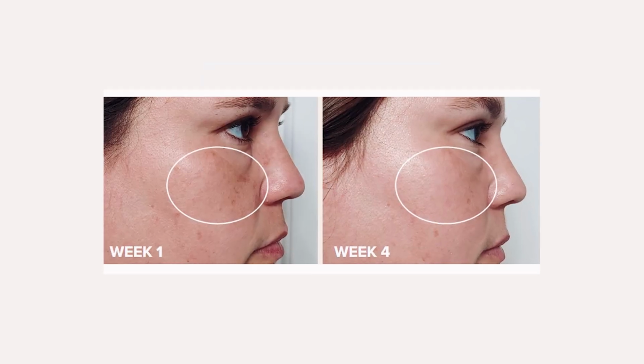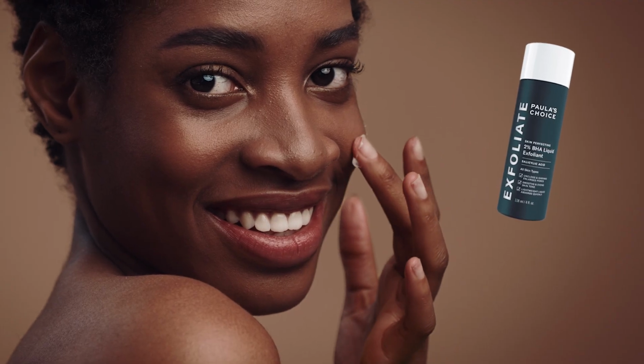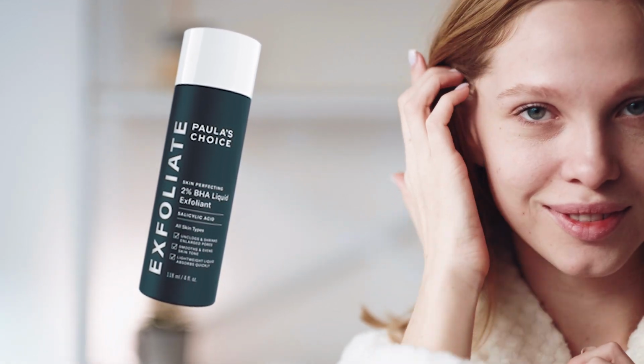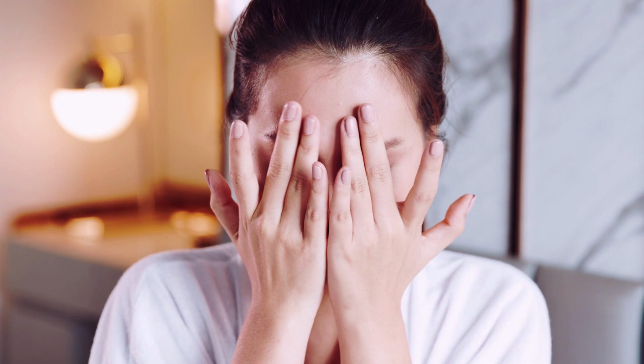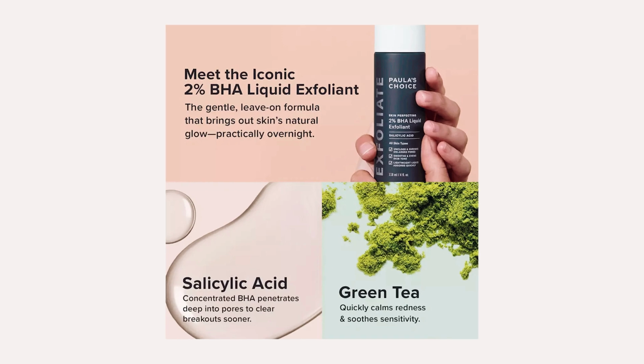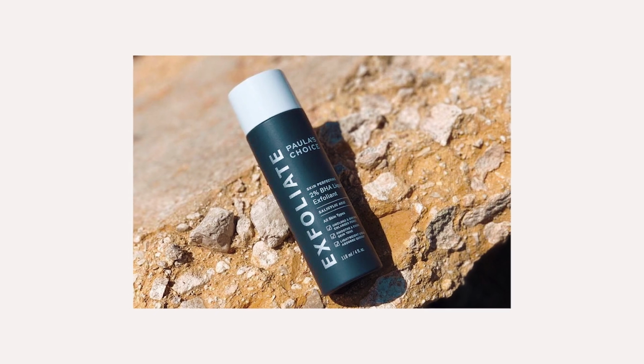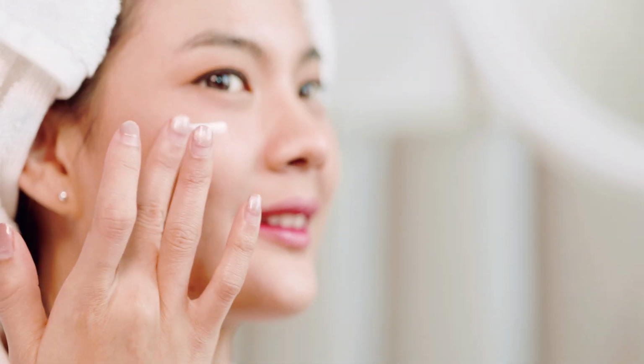Salicylic acid is oil soluble, so it's able to penetrate the pore and exfoliate from the inside out. It helps stimulate cell turnover and improve the skin texture whilst regulating excess oil production. In addition, salicylic acid's anti-inflammatory and antibacterial properties help fight inflammation and post-inflammatory pigmentation in the skin, common with acne. Paula's Choice 2% BHA liquid exfoliant also contains green tea, which is an antioxidant that helps minimize irritation associated with acne and improves sun damage.